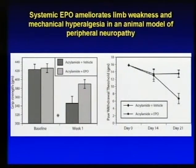This is just one example of a study that was done at Hopkins in our lab. This is a model of peripheral neuropathy where there's fairly pure axonal loss. And these animals, after they get this toxin, essentially get weak, and also they lose their sensory fibers as well. And basically on administration of EPO, one could largely prevent the problems in sensation and pain, and also improve their grip strength, or loss of weakness, induced by the toxic agent.